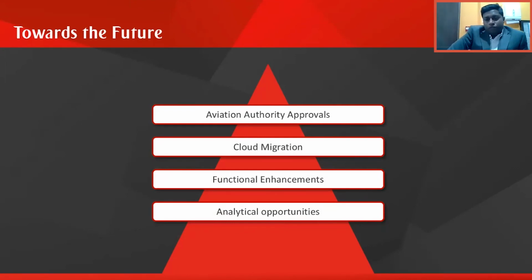So we have now built the solution and it's technically ready. What is next? The next phase in any airline, every product that's been used inside an aircraft has to go through strict testing and assurance that this software works very well within the aviation standards. So for this, we have to take this product to the aviation authority approvals, which is our next phase, which will be starting very soon.